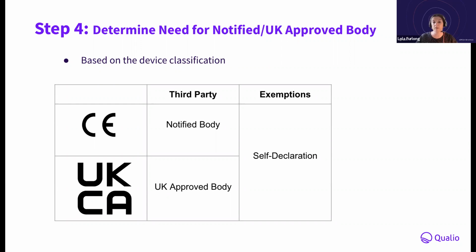For the CE mark, you'll work with notified bodies registered in an EU 27 member state. For the UKCA mark, you need to work with UK appointed approved bodies. Now keep in mind, as we've mentioned, there's far fewer designated UK approved bodies than notified bodies, so this can cause delays in the UKCA marking process.